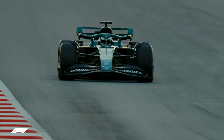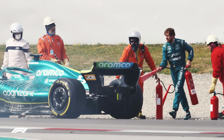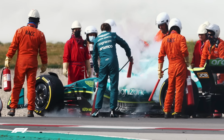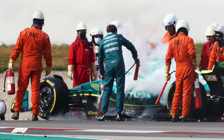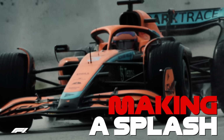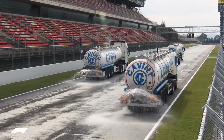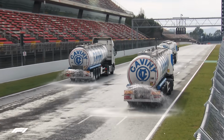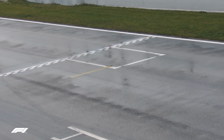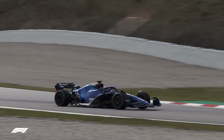The last sight of the new Aston Martin in Barcelona came with a small fire. Sebastian Vettel quickly jumped clear and was soon on hand with a fire extinguisher to help get the situation under control. During the lunch break, the circuit was artificially wettened by tankers spraying water onto the track to replicate full wet conditions and give the teams the chance to explore the tyre characteristics of Pirelli's wet and intermediate compounds.